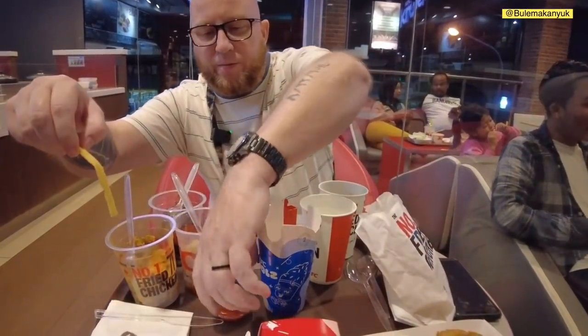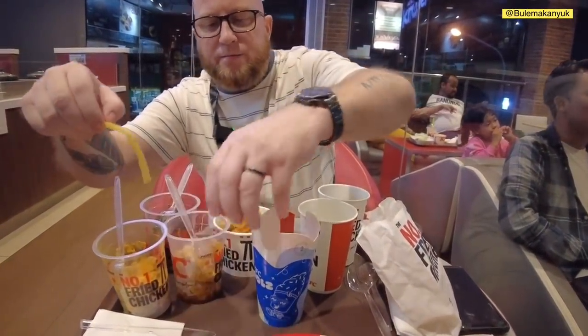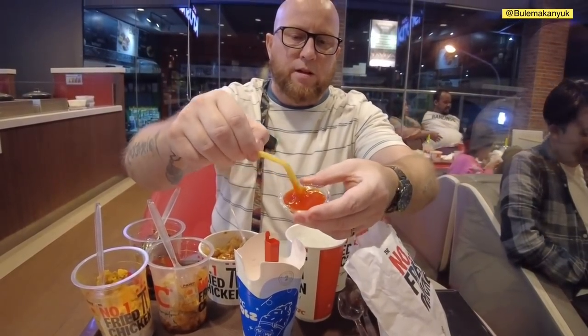I'm trying to see if I get more, but now let me dip this into the sambal as well. Might help. Yeah. The sambal helps accentuate, helps bring out more of the flavor. But with that sambal, you get the sweet and spicy feel to it. But so far, this is my favorite right now.